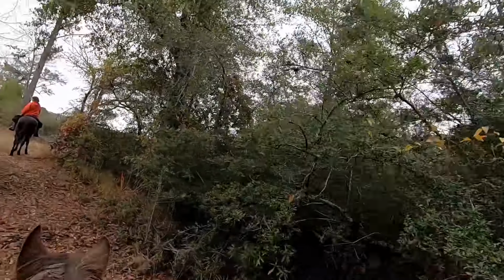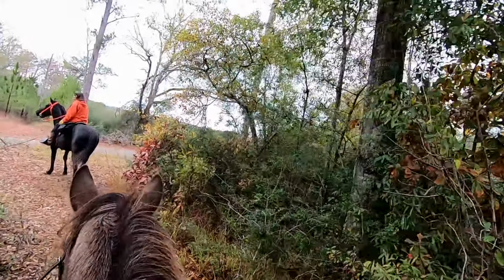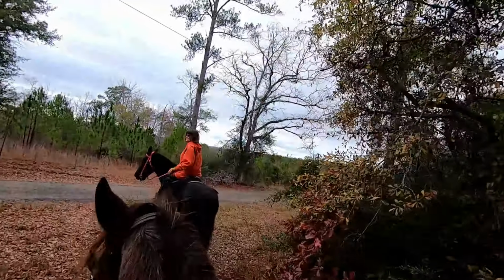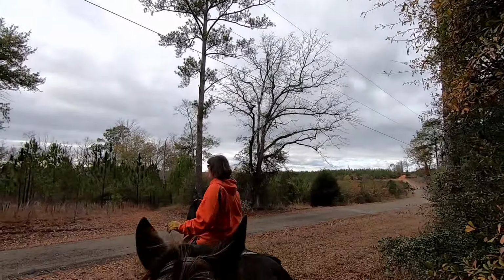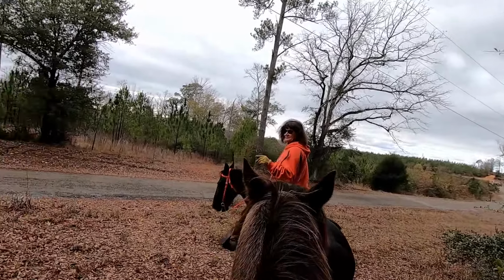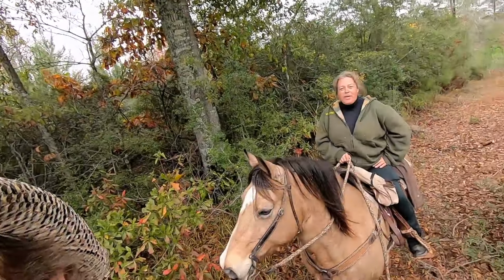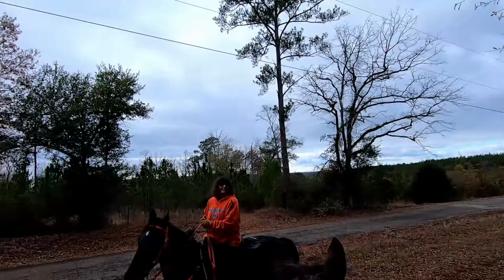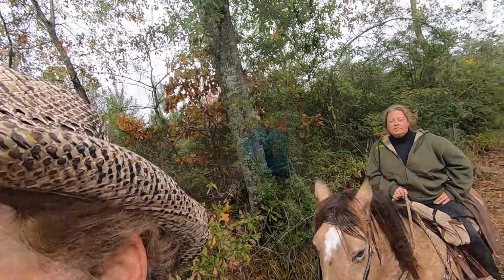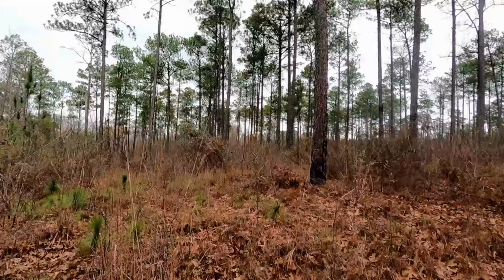So we have a guest today that's showing us some of the trails. Lady right up here. She's showing us all the trails and stuff. Want to say hi to the people? Our tour guide today from Backcountry Horsemen. What is this, the West Division? No, it's the West Alabama. West Alabama Division? Uh-huh. It's almost like Florida.